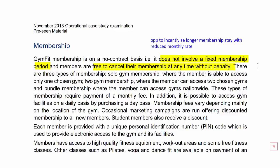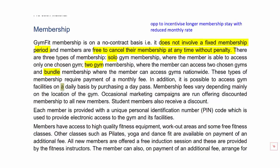At the moment they have three types of membership. They have a solo gym membership, a two-gym membership, and a bundle membership. Because they have gyms throughout the country of Celtland, with a solo membership, you can only go to the gym where you sign up. With two-gym membership, you pay a little bit more, presumably, and you can access any two gyms that you want. With the bundle membership, you pay a little bit more, presumably, and you can access any of their gyms throughout the country. I would ask how appealing these higher tier offers are.